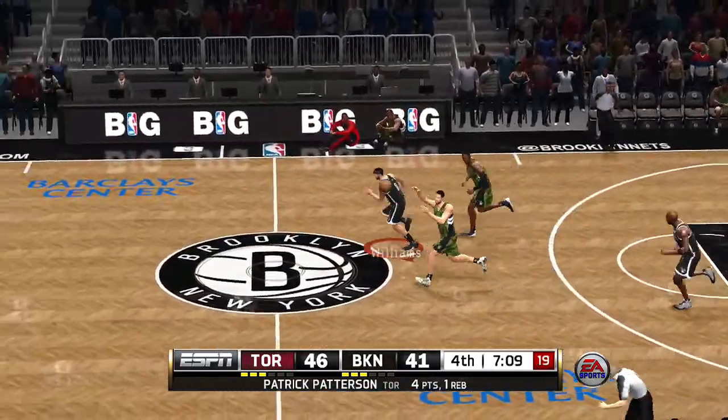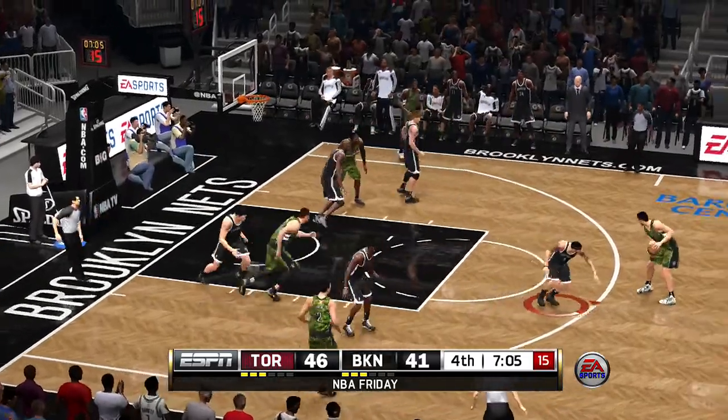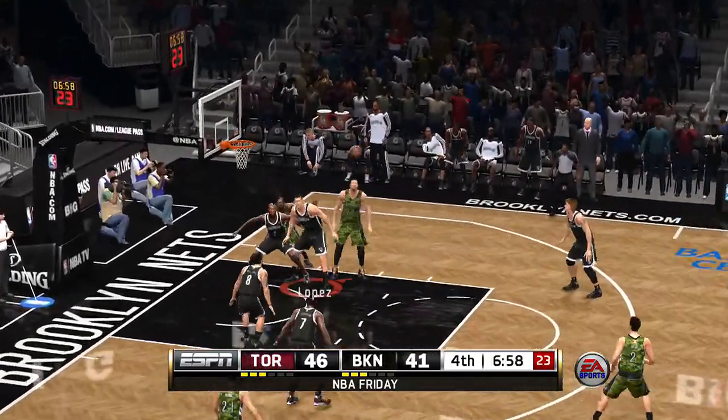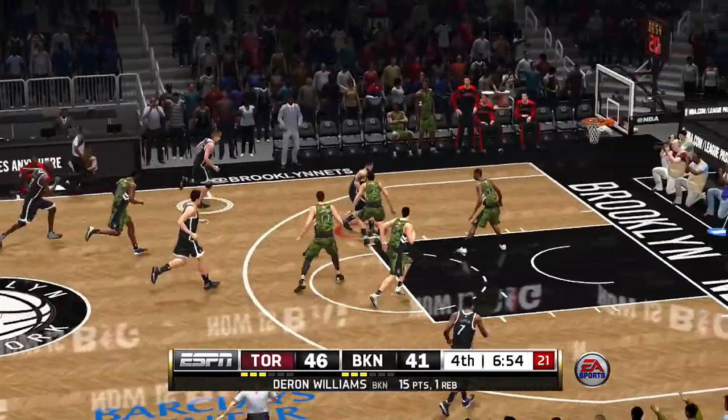Wow, we are seeing a very uncharacteristic game from this guy. Miss after miss. He's just really struggling today. This is highly unusual. His jump shot won't go. The Nets come away.